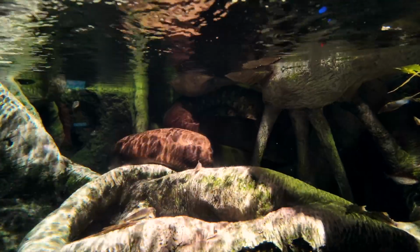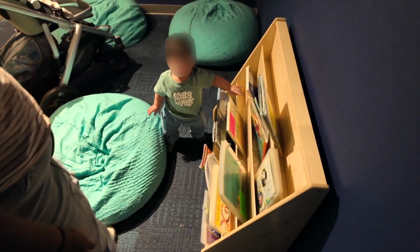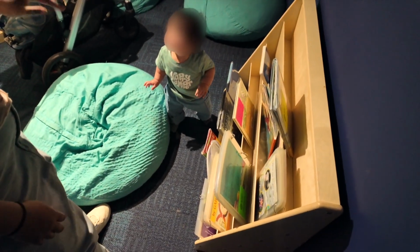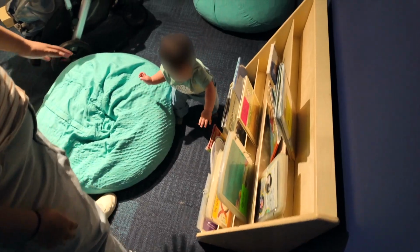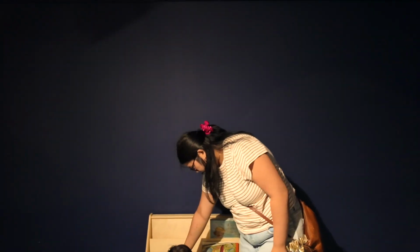As you get to level 3 here, they have a little rest and exploration station for the kids. So we were able to let Elliot down for a bit. Read some books. Got different toys you could play with. So it's a nice little room if you need just a break.